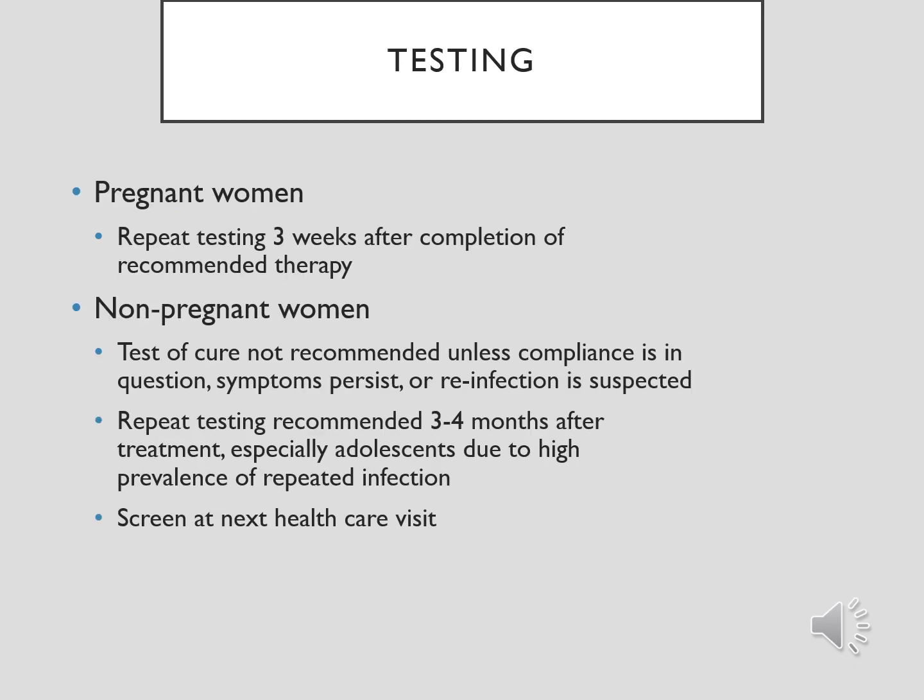Something that's important to be aware of for all of these sexually transmitted infections is whether or not a test of cure is indicated. Meaning, after treatment, do they have to follow up back with you in clinic to make sure that their infection has been adequately treated?